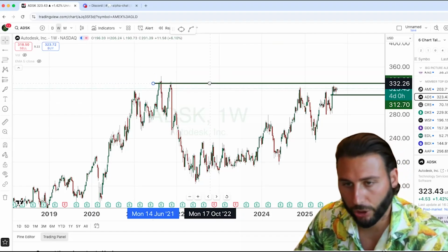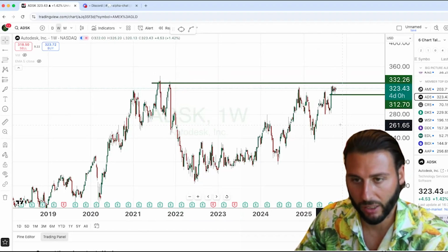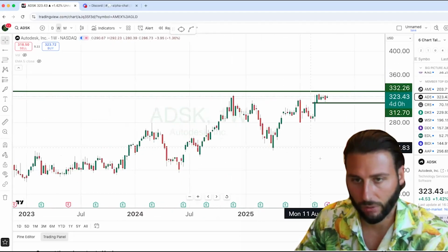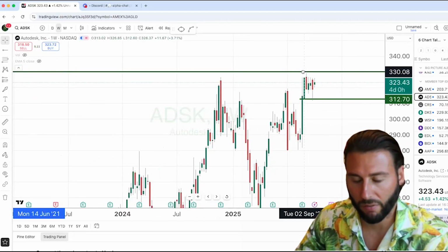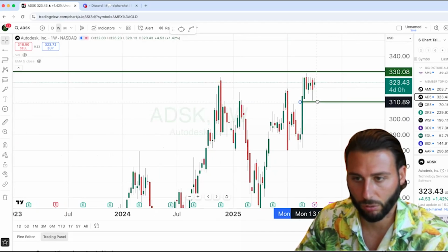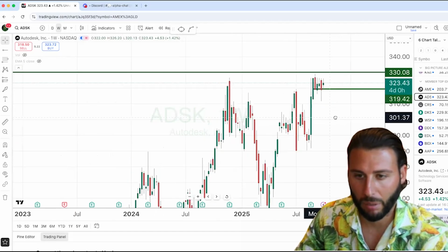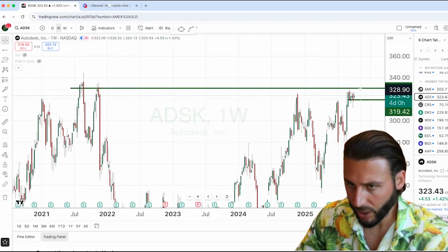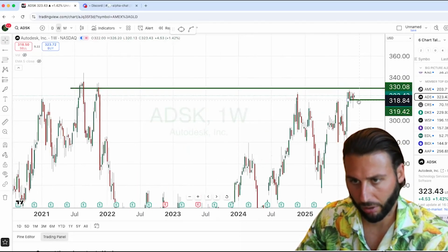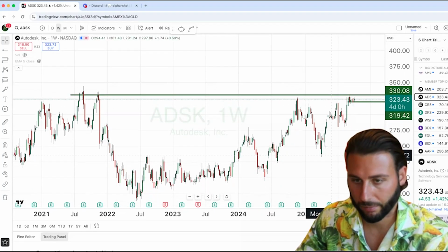And bluish, it's pretty close, but we had this very tight flag forming under this level. So right now it's waiting for that break above 330 versus this 310-ish. Again, when the real entry comes into play, the stop's probably going to be this 320. So looks very good. Just need the momentum through that 330 and that stop versus 320 for now.